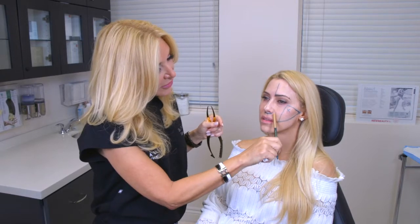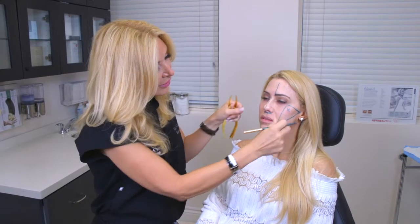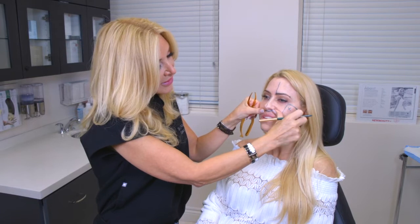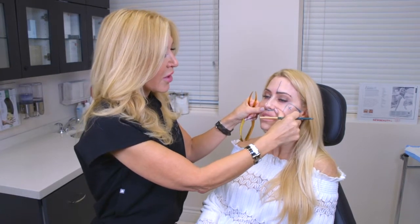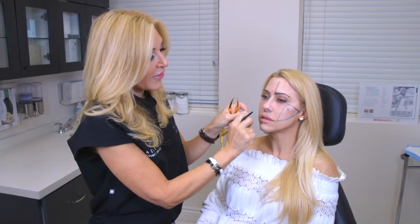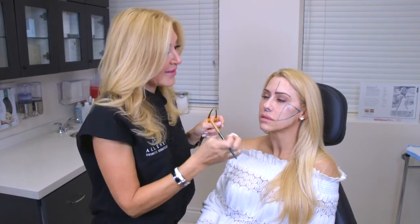So she'll always have a little more of an issue with the line here. She'll have a little more flattening of the lip on this side. You can build it up some, but sometimes it's really hard to fix it. So we don't want to chase it too hard. Again, the further out we go, the less we want to make exactly the same.